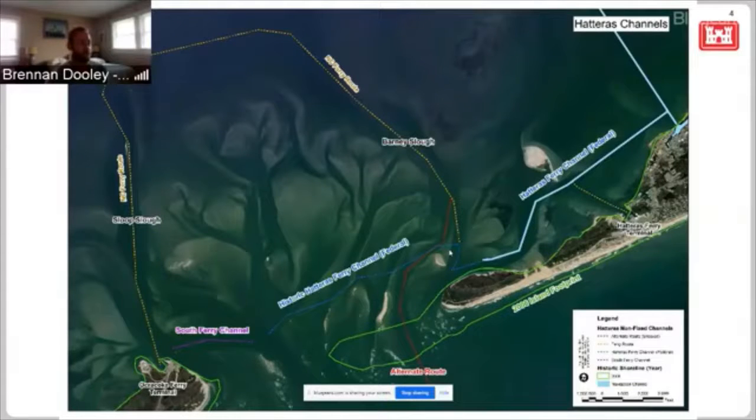getting letters of support from the Coast Guard and from NOAA, and then we would also be required to update all of our NEPA documents, so all of our environmental clearances, and that's really the big part of this. Something to mention on that point is that Dare County already has clearances for the South Ferry Channel portion of the route.